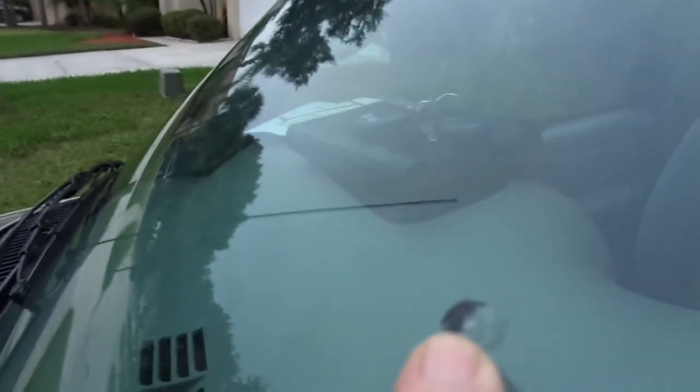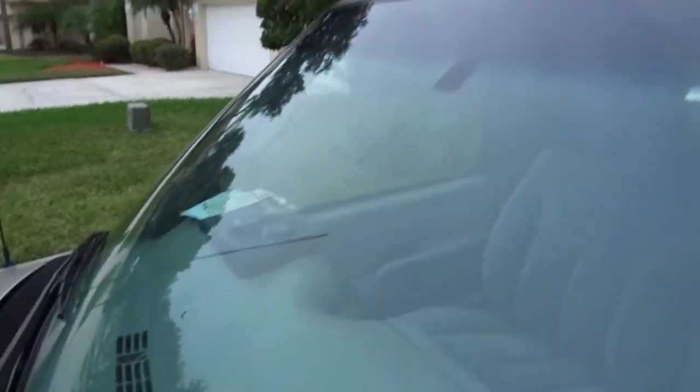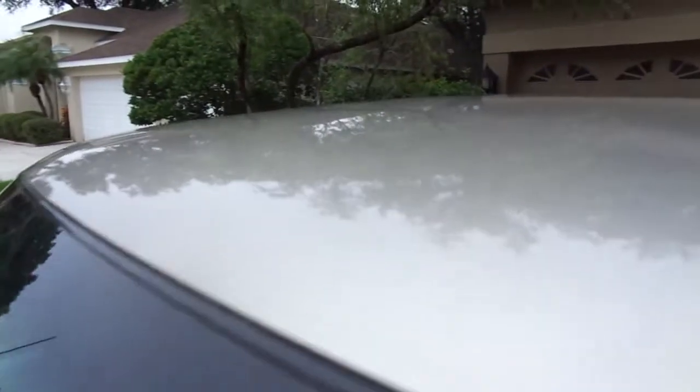Got a little chip. You see that in the windshield? Down here in Florida, we get those replaced free. I don't know if you get them free where you're at with your insurance. That's not a big deal. No, it's not going to run on you. It'll be like that. I've got a 1968 Corvette. It's got one in there. It's probably been in there for 40 years.